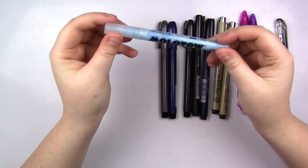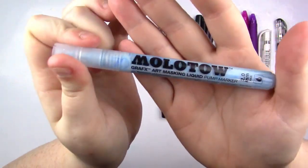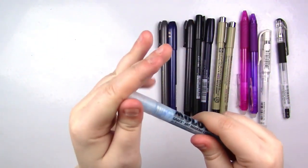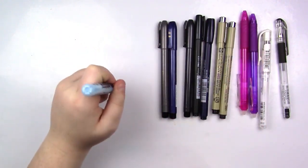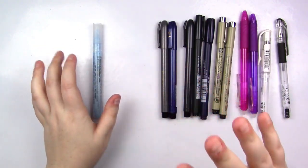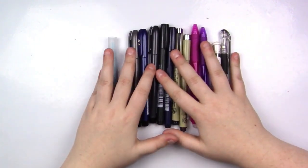And then lastly, which is kind of a pen and kind of not, and I didn't really know where to classify this, is my Molotow Grafx Art Masking Liquid. This is literally just masking fluid, but in a pen form. And I love this stuff. It's really handy. It's really easy to just mark off what you need. You don't have to use a paintbrush. You just shake it up and go. It's not great for heavy applications of water, but when you're doing something light, it actually works really well.